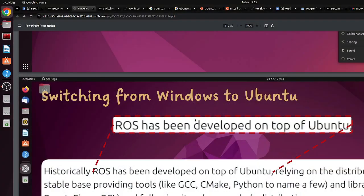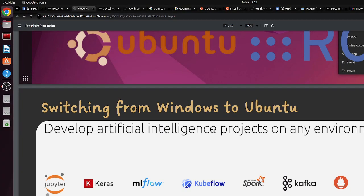So this is a very, very important thing to keep in mind. And of course, I've talked about the fact that most companies prefer you to have Ubuntu experience or Linux experience, and this should be a strong enough reason for you to already switch to Ubuntu operating system if you have had some doubts about it. Okay, so this is about it. And a lot of artificial intelligence projects are actually very well supported on the Ubuntu ecosystem, and they might have some issues on Windows or even a MacBook.